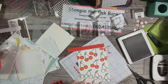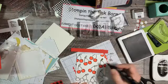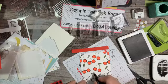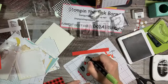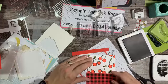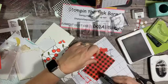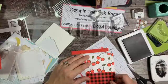Okay, and then I'm going to take the Granny Apple Green, and this is the dark. I'm just going to go over these really quick. I'm not sure this one's going to be seen, but I'm just going to do it just in case. Okay, just like that. And then, like I said, this is going to go on the bottom, but let me go over this just a couple more times on this one side because I didn't do it all that great. Okay. Now that is going to go down there.